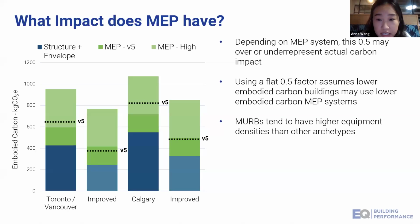So on the chart you see here, we've categorized an MEP low, that is the gas fan coil unit building, and an MEP high, which was the air source VRF. As we'll see on the next slide, it's actually the lowest embodied carbon of all the systems. But for our baseline building, this represents somewhere between 30 to 60% increase in embodied carbon. We can see here that comparatively, the 0.5 factor, which is also meant to include interiors, would actually underestimate the impact of MEP in the system.